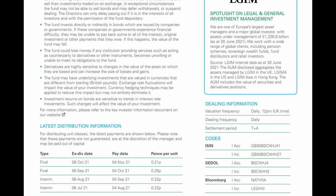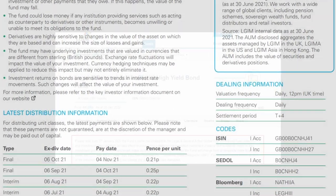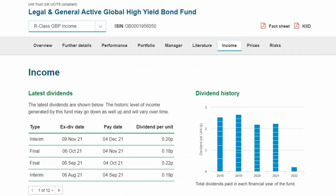You can see in the latest fact sheet that according to the distribution, they have paid out 0.21p per unit in November, 0.25p per unit in October, and 0.22p per unit in September. And they have been paying this money consistently every month. So as you can see, it is a fairly consistent amount every month.